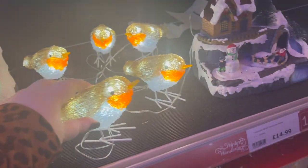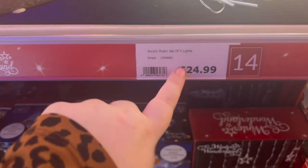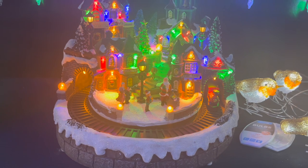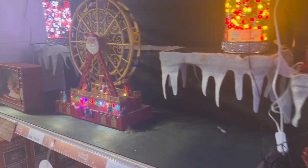And guys, we saw these in John Lewis for £40, wasn't it? £40, £45 here. £25, exactly the same, and there's more of that to come later. So definitely shop around. If you see something you like in John Lewis, do a Google, because you might find it cheaper elsewhere. Again, just more cute model village stuff. Just really my cup of tea.